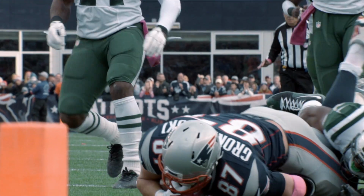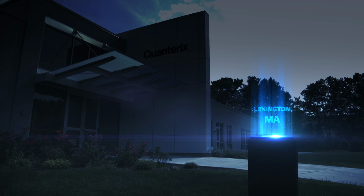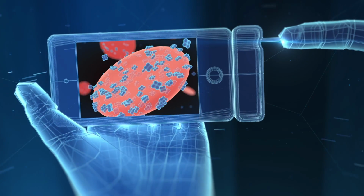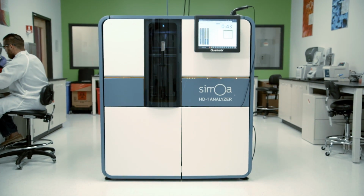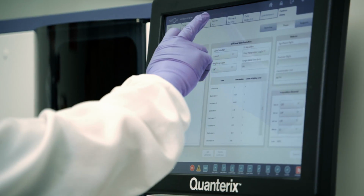So you see a lot of the transformation already. Injury diagnostics is a vast new area of exploration. Quanterix is working to diagnose concussions on the sidelines with a simple pinprick, revolutionizing the diagnostic process for not just sports, but the medical profession as a whole. Ultimately, the objective here is to develop tests that have 100% diagnostic accuracy, which means basically you have 100% sensitivity as well as 100% specificity.